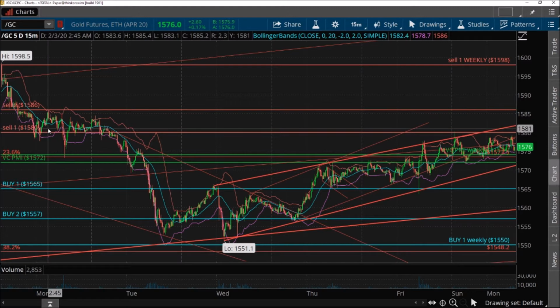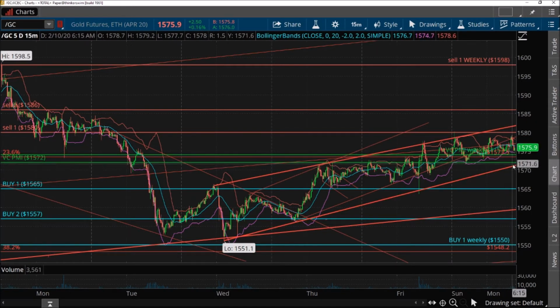So continue to sell the rallies here short term for a few days and see if the market is able to test this lower level of support, and ideally coming down to that 1565, 1550 area, which I believe would be the best buying opportunity for the year.